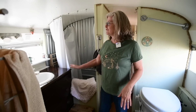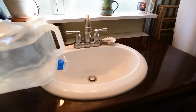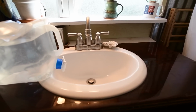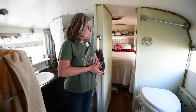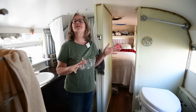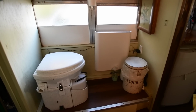Over here we have a dresser that we got from Habitat for Humanity, along with the sink bowl and the light. The drawers are reconfigured, but we've managed to get lots of things in there, which is good. Over here we have the Nature's Head toilet, which we love. It took a little bit of getting used to, but it's a great option for us. We also have a wall heater, which keeps the back end of the bus nice and warm.